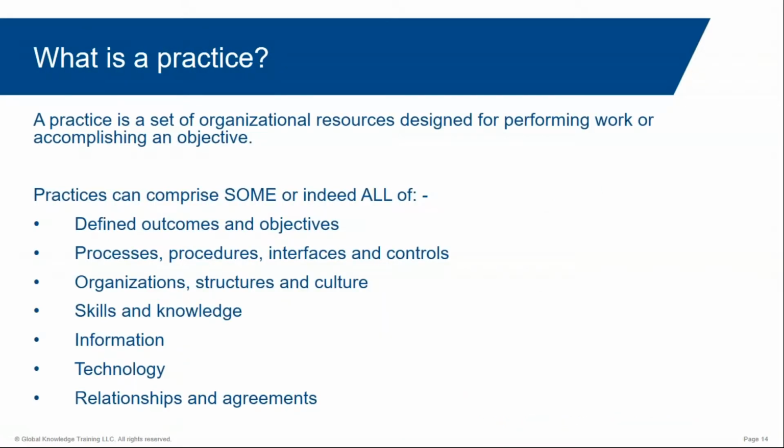So what is a practice? ITIL loves a good definition. A practice is a set of organizational resources designed for performing work and accomplishing an objective. Now, if we think about something like incident management, in ITIL version 3, that's one of the processes. Well, actually, if you think about what incident or change or problem genuinely was, it had defined outcomes and objectives, didn't it? It had CSFs and KPIs. There was a process. There were procedures within that process. There were interfaces to other processes. There were control aspects, particularly if you'd mixed ITIL and COBIT.